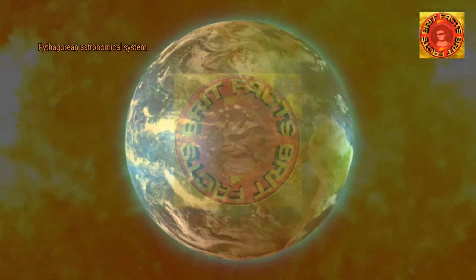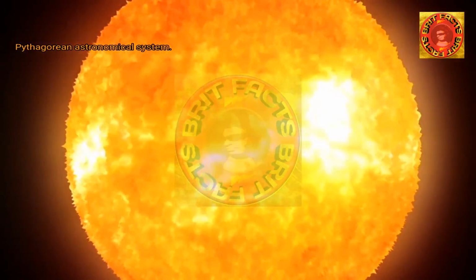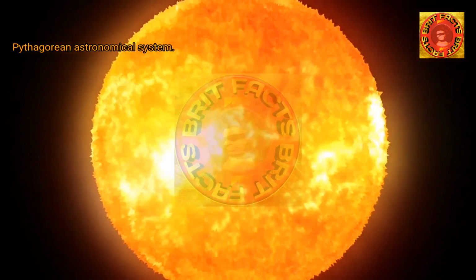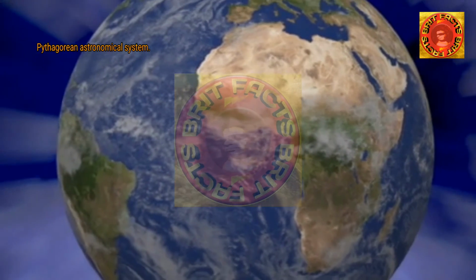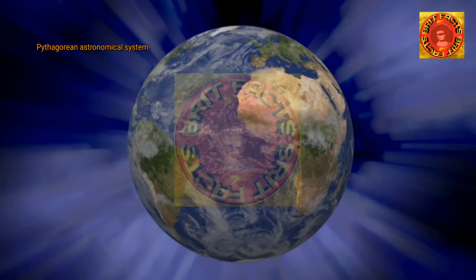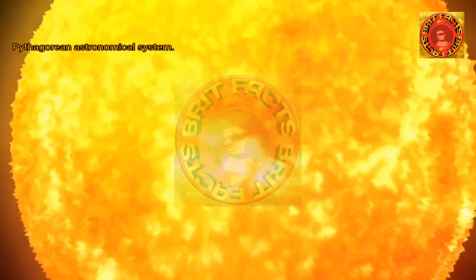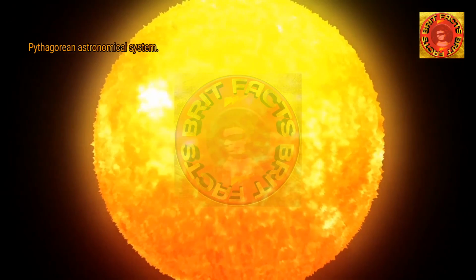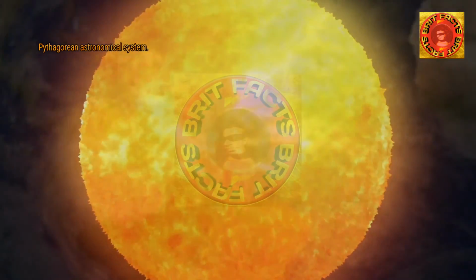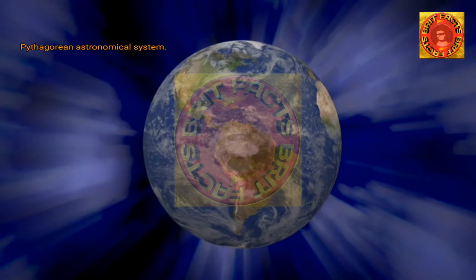Meanwhile, the Pythagorean astronomical system proposed that the Earth and the Sun and a counter-Earth rotated around an unseen central fire, influenced by Pythagorean thinking and Plato. The philosophers Eudoxus, Callippus, and Aristotle developed a model of the solar system based on concentric spheres. This required more than one sphere per planet in order to account for complicated curves that traced across the sky.